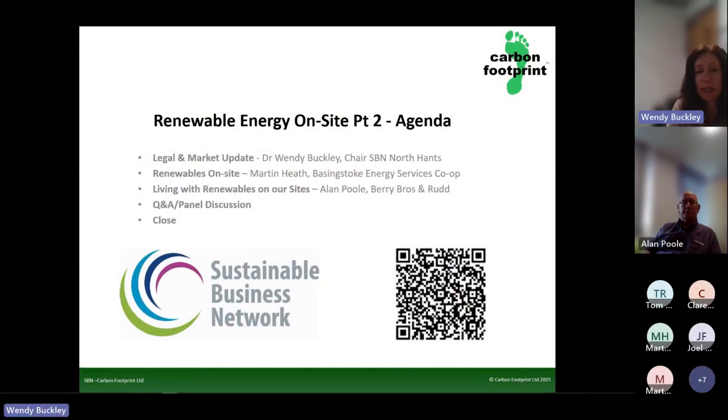This session is focused on renewable energies on site. Here we're focusing on battery technology and also case studies of what it's like to live with solar and other renewables on site. I'm going to start with our usual legal and market update, and then I'm delighted to have back Martin Heath from the Basingstoke Energy Services Cooperative. Martin's going to take us through the continuation from the session we did recently that we called Renewable Energy on Site Part 1.